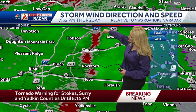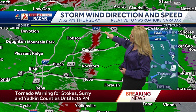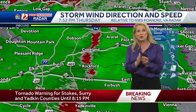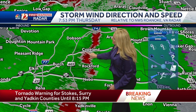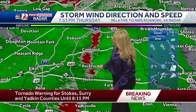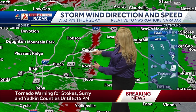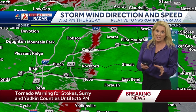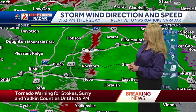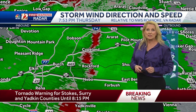This area here between Copeland and north through Ararat is starting to take on more of a straight line wind signature. You see how it's elongated here, and that's a sign for us. But here between Nebo, Rockford and Copeland along 601 and heading out toward 268, those are the areas that still have some indication that we may be dealing with tornadoes on the ground. So Dylan, any new information with the last warning that's just come up?